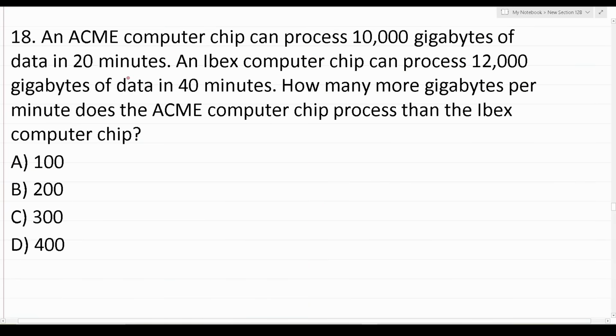All right, so number 18, as you can see, says an Acme computer chip can process 10,000 gigabytes of data in 20 minutes. An IBEX computer chip can process 12,000 gigabytes of data in 40 minutes. How many more gigabytes per minute does the Acme computer chip process than the IBEX computer chip? All right, so it should be pretty obvious that we have to compare the rates of data that each of these computer chips can process per minute.